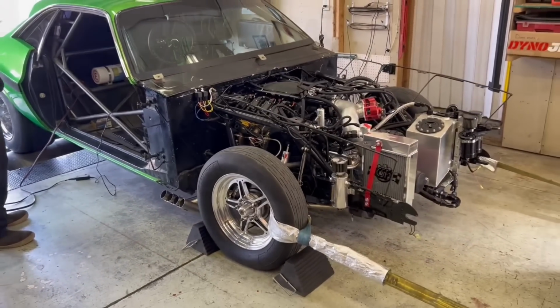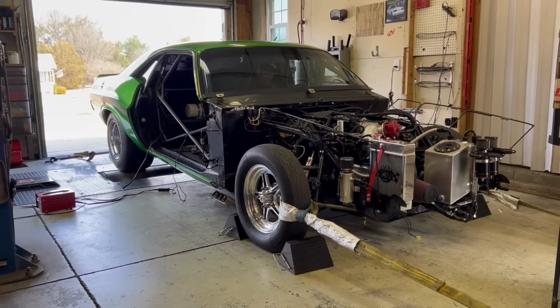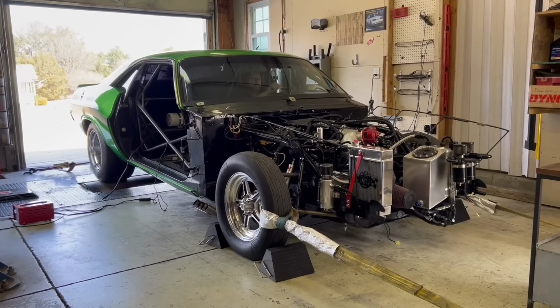So we're going to try it again here. Hopefully this is going to work. I think his bracket might be flexing a little bit in there. So maybe this will work, at least for the dyno, so he can redo it. We'll fix it and see if it works now.